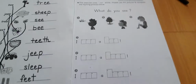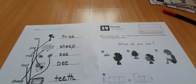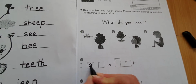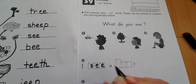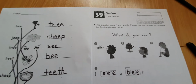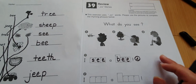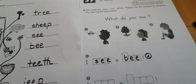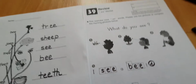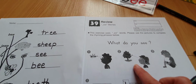So we are going to complete the sentences. And this is very easy, right? So let me see. We're going to complete this. I see a bee. I see a bee, and this is number 1. And maybe you can draw a picture of a bee right here. Maybe you can draw a picture of a bee right here, right? I see a bee. Next sentence is, the boy sees a tree.